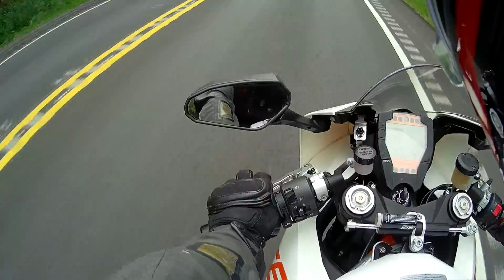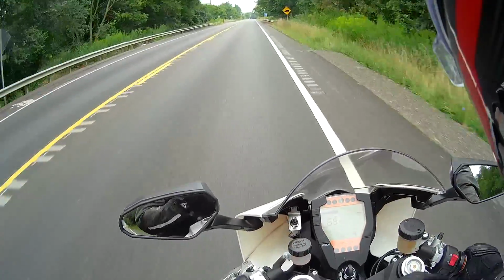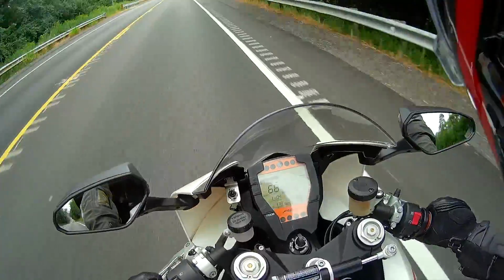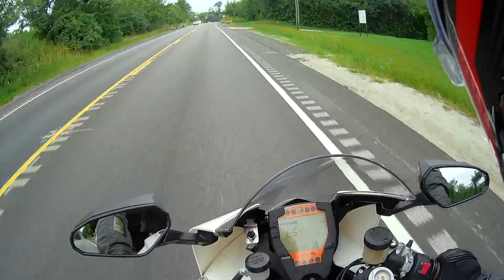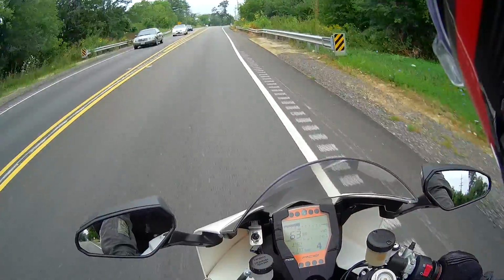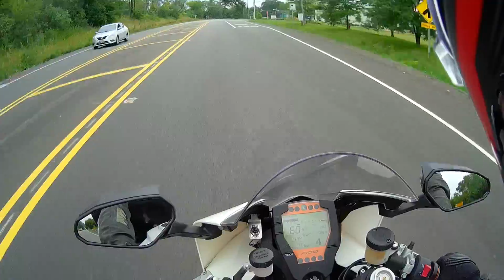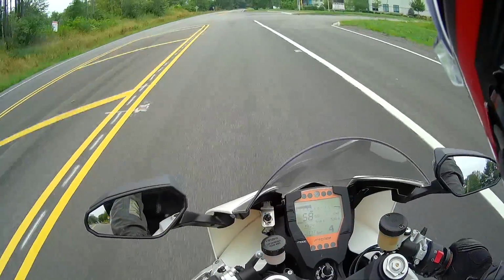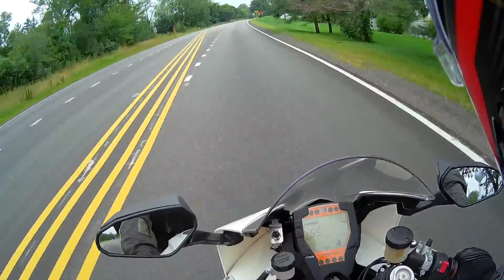Hopefully you can hear the bike over the wind noise. Does sound great. As I said, the bike is a lot more comfortable than most sports bikes. Got a lot of adjustability. I think that's one of the selling points of the bike. Does not have traction control. I don't think you need it on this bike.